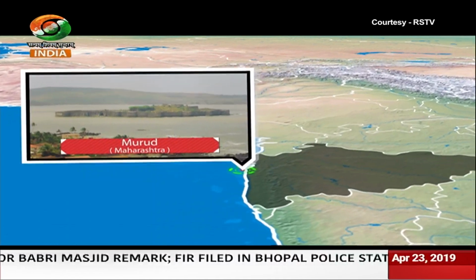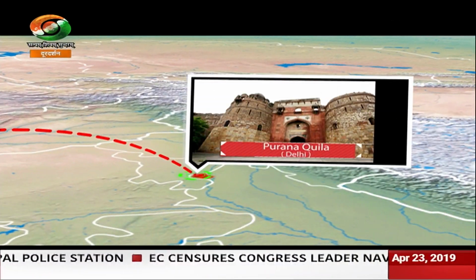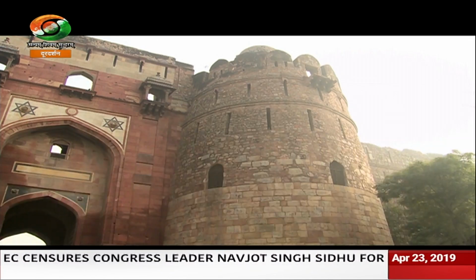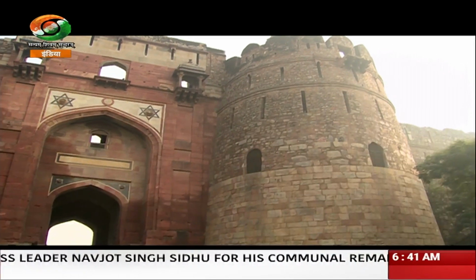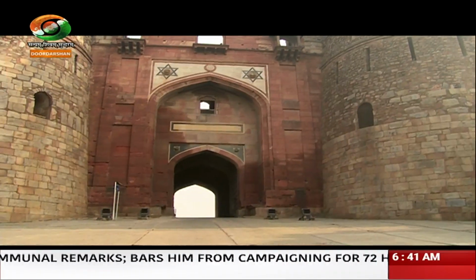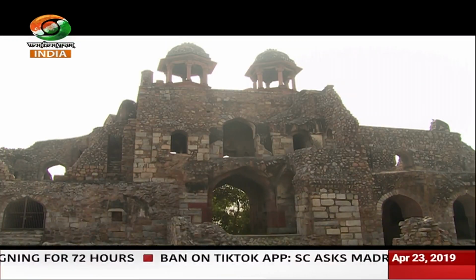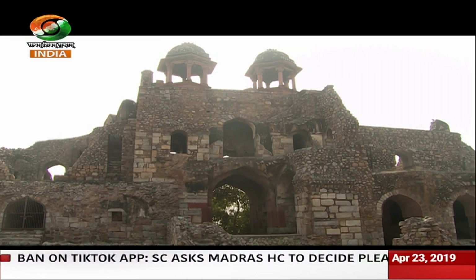Our next stop takes us to New Delhi, the capital of India. We are heading to the oldest fort in this city, the Purana Killa. There are monuments in Delhi older than the Qila, and there are certainly more impressive ones. But it's unlikely there exists another place in the city where history runs as deep.